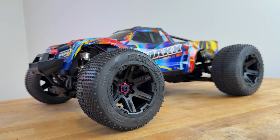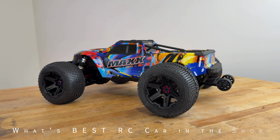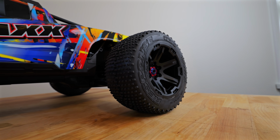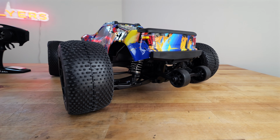Right, guys. So a lot of times you get kids that come into the hobby shop and they ask very annoying questions. One of them is, what's the best car you got in the shop? And you really can't answer that. There's no one best car because you have different categories. You have on-road, off-road, you have fifth scale, 10 scale, you have micro cars. There's no such thing as a best car.